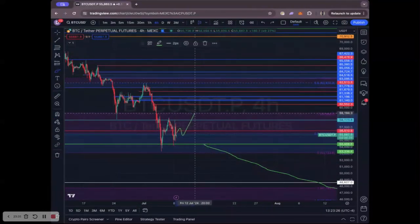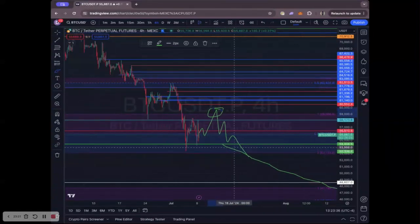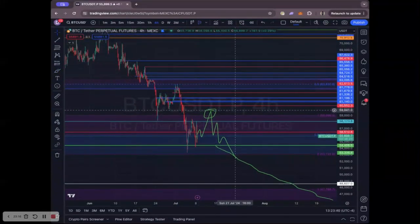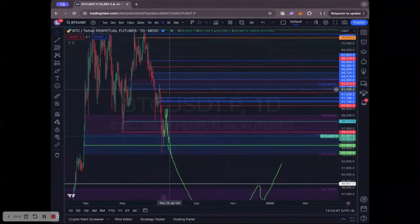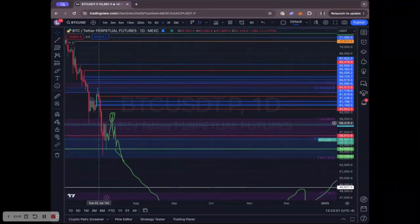Sorry, let me redo this. Something like this I'd want to see, right? Where this is the new deviation of this range, and then we close back in range and then close below here on the weekly. And then I would take the short from that level, so the 59. So basically a bearish retest of 60, which we didn't really have yet.